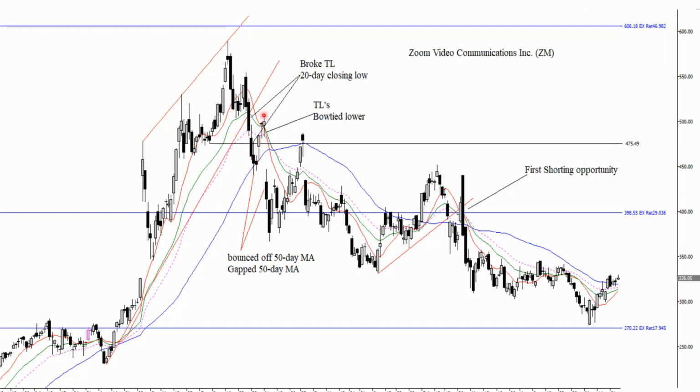So what did you get? One last bounce off that 50-day moving average. Your moving averages already started to bow tie to the downside. My three moving averages, 10, 20, and 30, I talked about that in my first webinar. They bow tied to the downside. And guess what? Then you get a gap below the 50-day. The best it could do at that point was rally back to the 50-day. And by the way, where it broke down from the sell signal, you got to rally back to that 50-day.